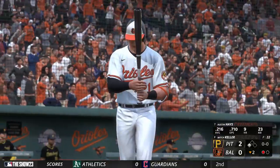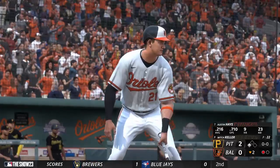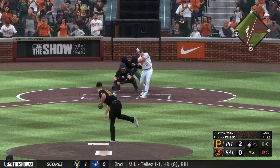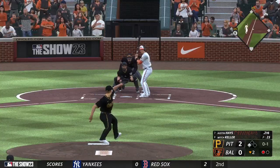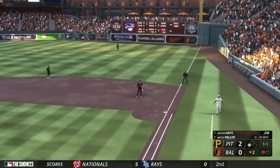And now it's Austin Hays. And Boog, I'd say he's due. And this is a big opportunity for him to pick up his teammate right here. And first offering is fouled off. Runner on at third, one gone. Next pitch misses outside, and the count is 1-1.